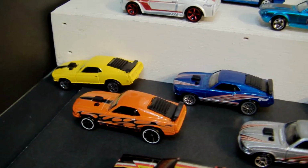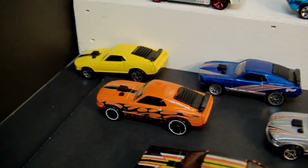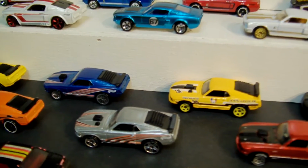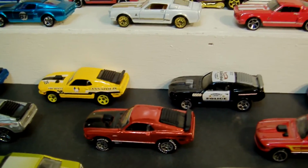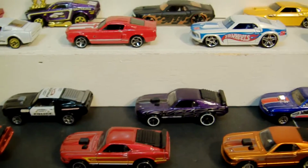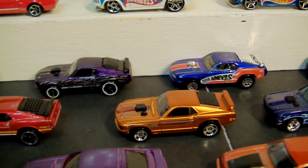The awesome, what is it, 1968 to 1970 Mach 1s. I have quite a few of those. One of my favorites also. 71 is a very endearing year for me, as it is when my parents made me. I was born in 72, but obviously I was conceived in 71, so I like 71 a lot. So, beautiful. This is the coupes.